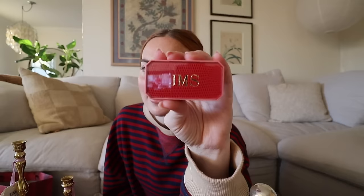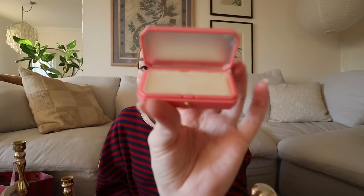She brought us the cutest gifts and I had to share because she just gave this to me the other night. But first of all, look at this case. So cute. It's my own personalized lip balm in this beautiful case with my initials on it. It's hot pink, and it's a lip balm with a mirror. And there's plastic right there. I just need to rip it off.